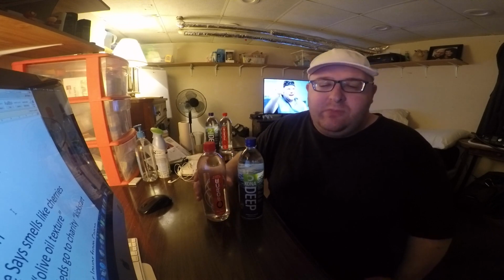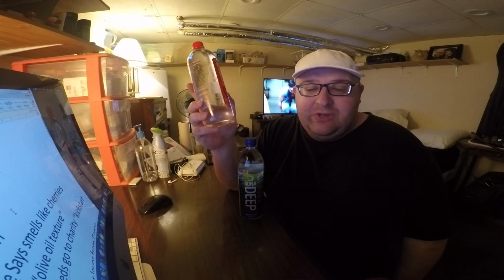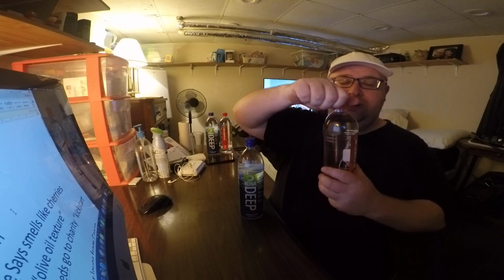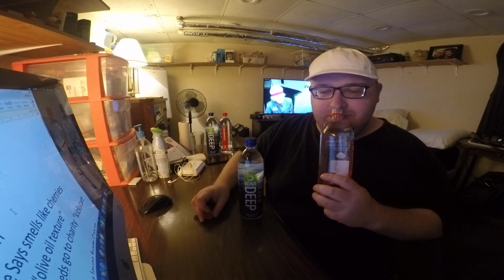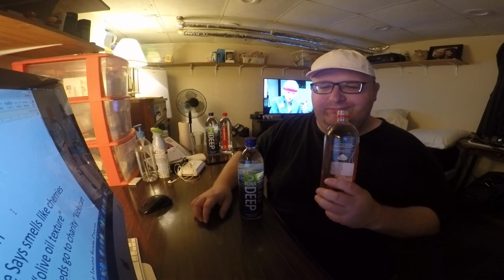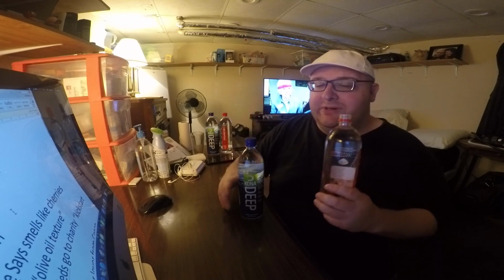The famous water reviewer Martin Rees said that CForce has a smell to it. He says it smells somewhat like cherries. So I'm gonna open this up and see if I smell anything. Maybe. It's very mild. I was expecting like a stronger cherry. If I wasn't looking for it, I don't think I would have noticed any cherry smell to it.